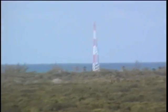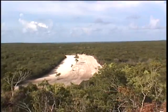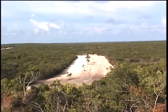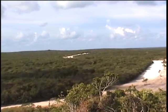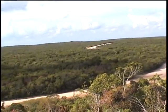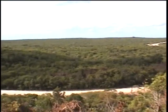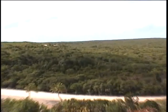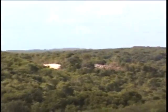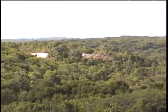I'm looking due east from the proposed golf club. This is the east, this is the dual carriageway, and that's the dual carriageway. I'm panning to the west. You can see the part of the dual carriageway in the foreground. And that's part of the east perimeter road in the background.